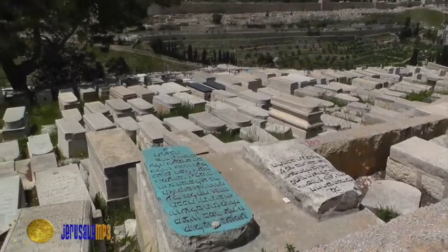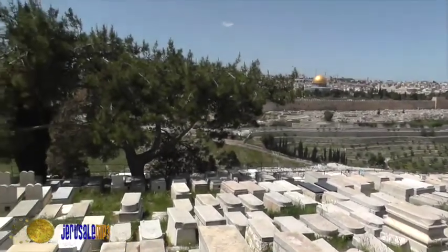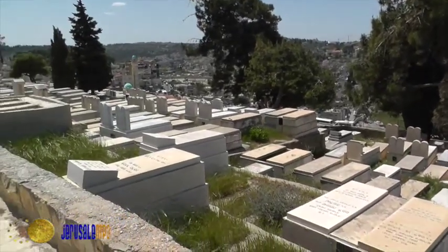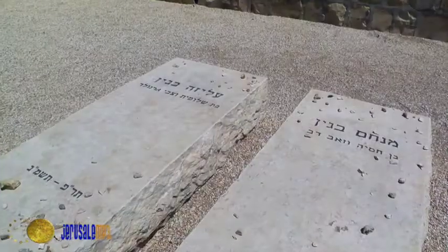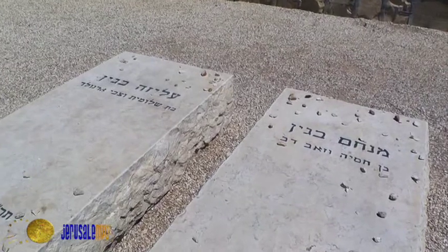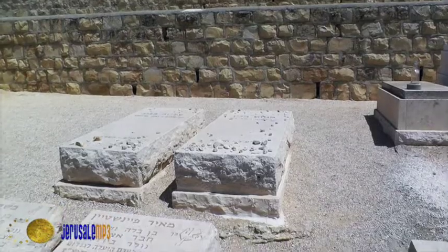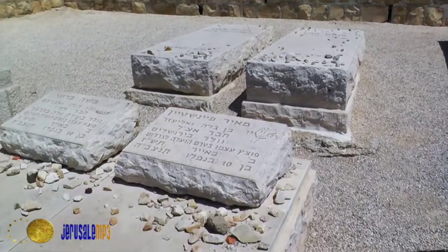Some prominent cemetery tombs are painted blue. Along the path, we can see pine and cypress trees. The modest grave of Menachem Begin reflects his character. He's buried near the grave of the freedom fighters Feinstein and Barzani.